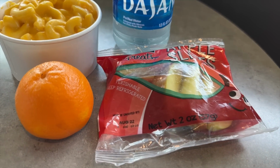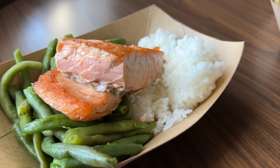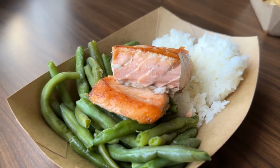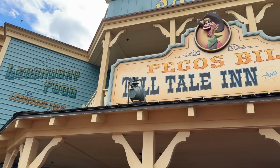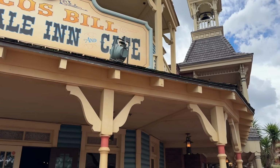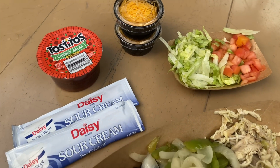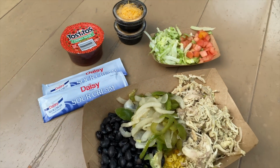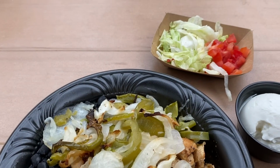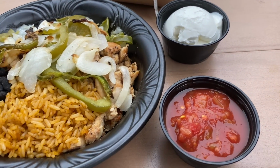Even though they're listed on the kids menu, adults are more than welcome to order them too at these quick service locations, which might be a great alternative to a full meal if you're planning on eating something more substantial for dinner later on. So which kids meals are really going to be the best bang for your buck in Magic Kingdom? Well, the chicken and rice bowl at Pecos Bill Tall Tale Inn and Cafe over in Frontierland that's made with cilantro rice topped with seasoned chicken, pinto beans, lettuce, tomato, sour cream, and salsa. Comes with your choice of 2 sides and a choice of drink, all for a little over $8.